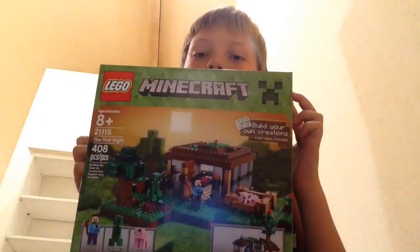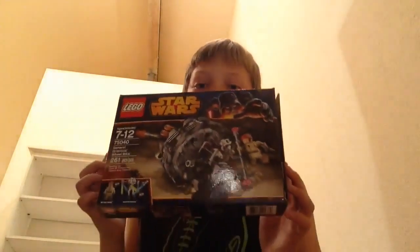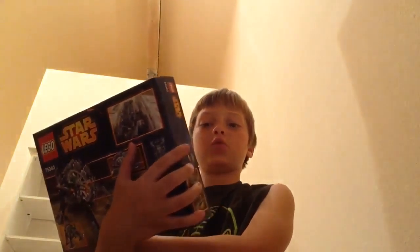I just put my Lego box on there. So this, you can't read it, but it is the first night. It's a Minecraft Lego building. And this I got for my birthday from my friend Nikki. He moved. This is the General Grievous wheel bike. This is a Quixel gun. I'll do that another time.